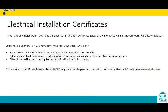So this is only for HMOs, though, that you need these certificates? Yes, it's only mandatory for the HMO. The regular 5-year testing certificate only applies to HMOs. It's not a lawful requirement for non-HMO dwellings.